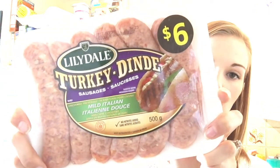Like I said at the start of my video, I wasn't planning on getting a bunch of protein sources because I usually like to get those at Costco. They're cheaper, but these were on sale, and my fiance really likes sausages. So I got these turkey mild Italian sausages. They were on sale for $6. And for sausages, they're not too bad. There's 9 grams of fat and 13 grams of protein.